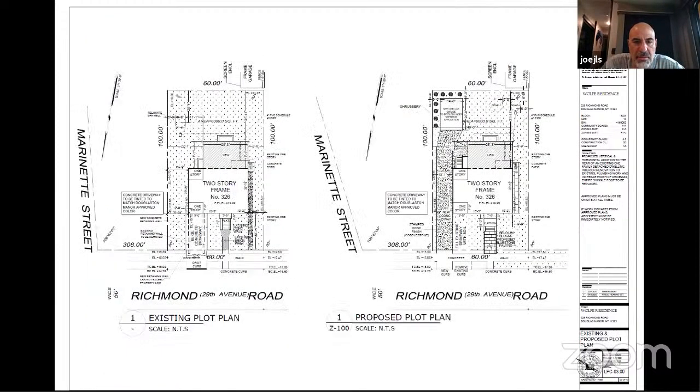Next slide, please. Okay, these are the plot plans. Left side is the existing, that shows where the existing concrete driveway currently was. And the rear yard is just, it's a 60 by 100 lot. There's nothing in the rear yard. The adjacent neighbor to the rear has a wood frame garage tucked into our upper right-hand corner of the site.